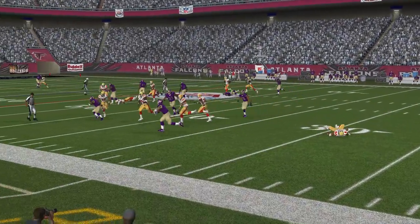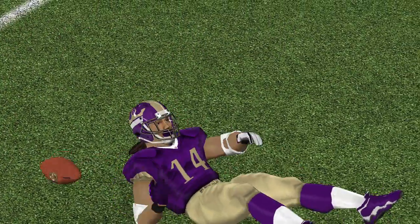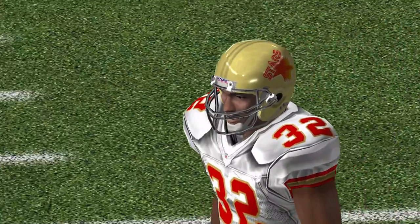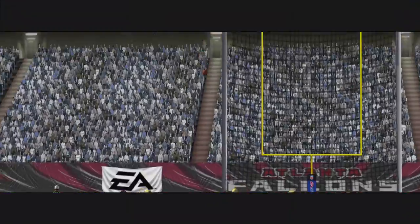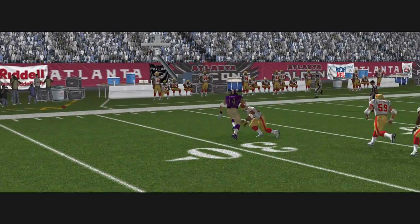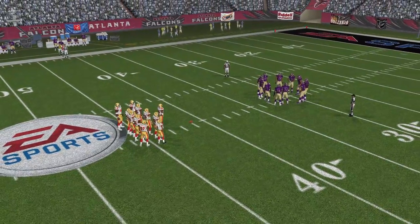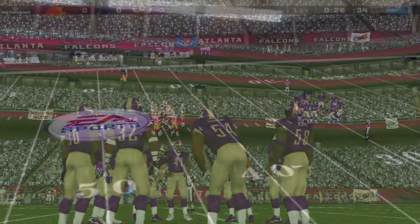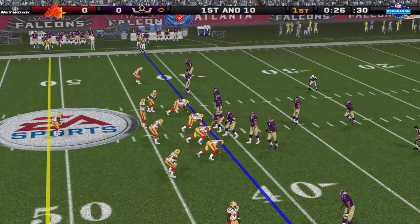From the 30-yard line. Mike Anderson with some good yardage on that return back to the 41-yard line. Their own 41. Start the drive at the 41-yard line. First and 10.